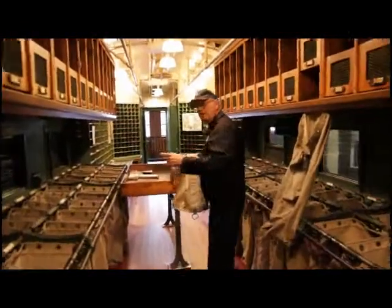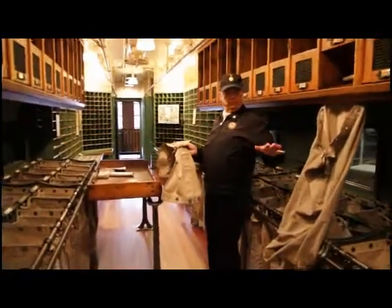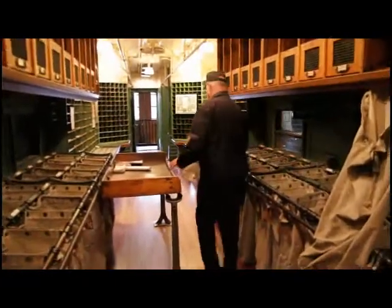And by the way, have you noticed any lounge chairs in here? Okay, just want to make sure you're paying attention.